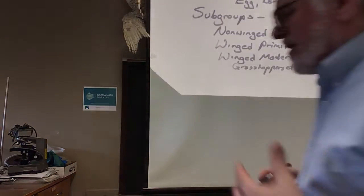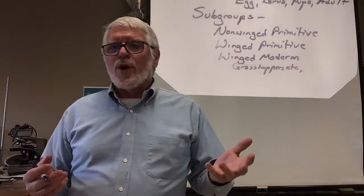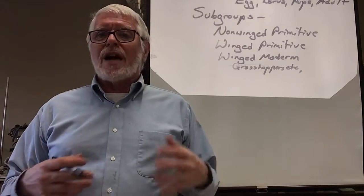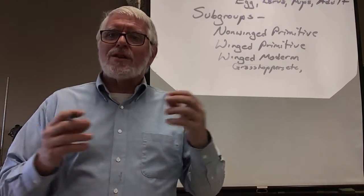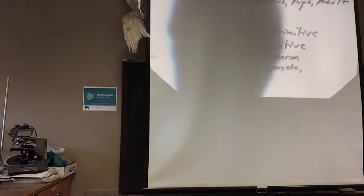Obviously, the grasshoppers, your typical insect. Things included in this are crickets and katydids, but also things like cockroaches. Cockroaches are in the group with the grasshoppers as well. All direct developers. The little guys look like the big guys, just without wings. And there's a lot of different groups here.